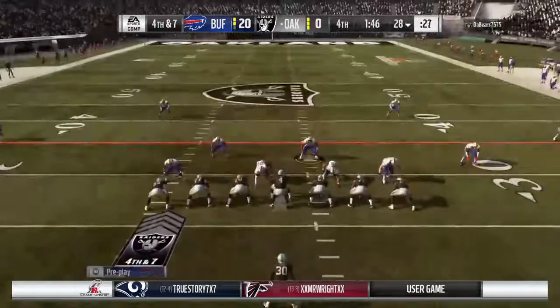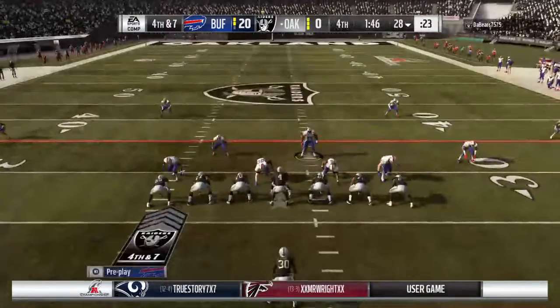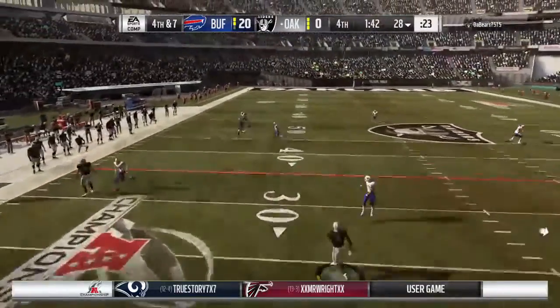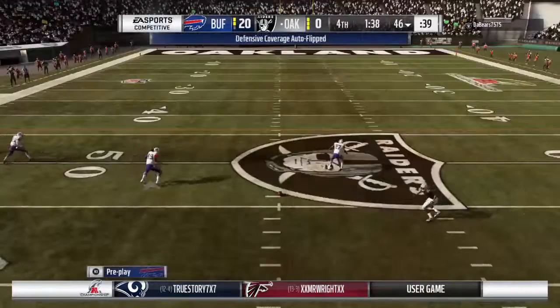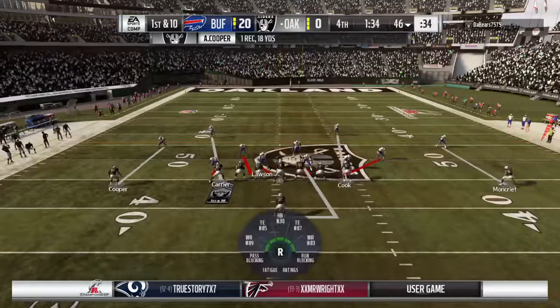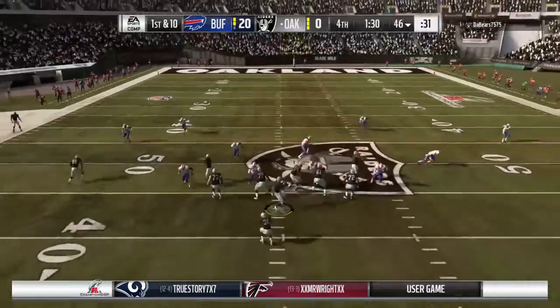7:34. Now Carr got to have this one. Buying time to his left. And this is caught. Amari Cooper. And able to get this one across the 45 before he's brought down. No reason not to try it there, and they do indeed convert on 4th.